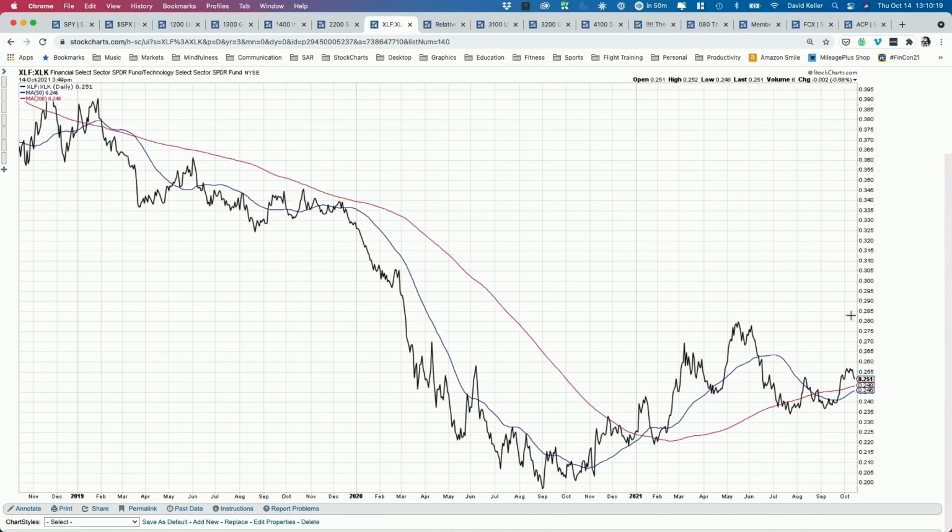One is the ratio of financials to technology. Some of the stocks we had in our bracket of stocks to pick were things like Travelers, TRV, JP Morgan, JPM, but we also had some technology names. We had Microsoft, we had semiconductor names like NVIDIA and Intel were both on the list. And when you're thinking about this ratio, this is the ratio of the XLF to the XLK. If this line's going higher, financials are outperforming technology. If the line's going lower, financials are underperforming technology, or technology is outperforming.